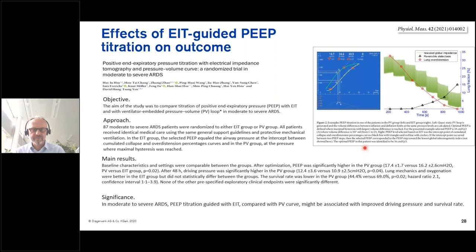We already received the first study from Taiwan, and they demonstrated, using the same approach of PEEP titration that I demonstrated to you, and comparing it to the low inflation maneuver of the PEEP titration based on the ventilator, that in the study group they also used the estimation of lung collapse and overdistension. So basically exactly the same approach that I presented before. In this study, they found that at least the driving pressures were significantly decreased. And they also saw a small signal in survival rate. They could not find statistically significant differences, but there was a small signal in favor of the EIT study group in terms of mortality.